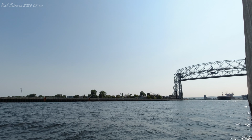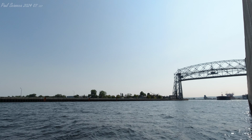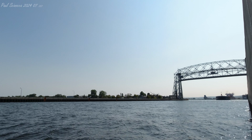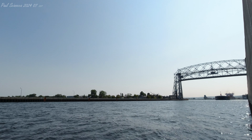Good afternoon, visitors. Right now we have the Walter J. McCarthy Jr. exiting through the Duluth Ship Canal. The Walter J. McCarthy Jr. was built as the Belle River in 1977 by the Bay Shipbuilding Company of Sturgeon Bay, Wisconsin. She measures 1,000 feet in length, 105 feet in width, and 56 feet in depth.